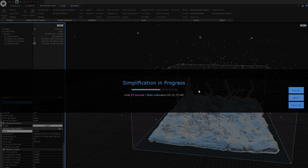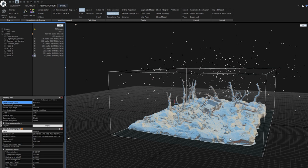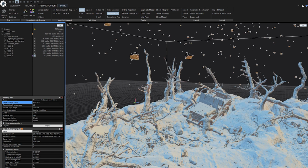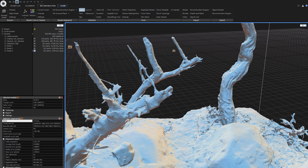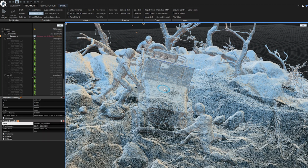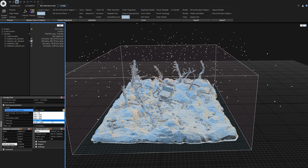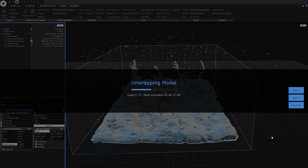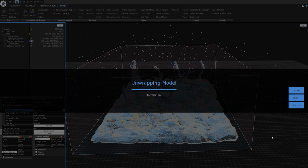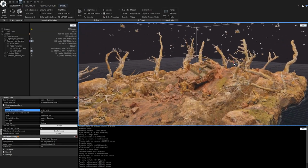After that, I have simplified the model to 4 million triangles and used some selective smoothing to smooth out the noise. And this is the simplified result. I really like these micro details on trees. I forgot to scale my model after alignment, so I am scaling it now and clicking on update. Next, I have created UV unwrapped with fixed pixel size setting and 8K textures for this selected high resolution model and pressed texture to create textures. This is how it looked like.